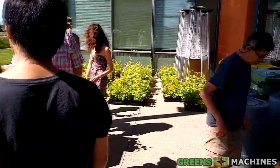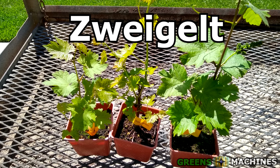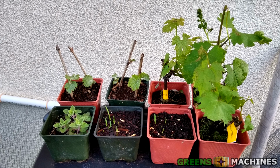Finally, for my new additions to the vineyard, I picked up three new vines, two Cabernet Sauvignon, and this one varietal called Zweigelt. I do not know much about this varietal, but from what I can tell, this red grape is from Austria, and it is the most commonly grown varietal in the country. I will be planting these new grapes in containers sometime soon.